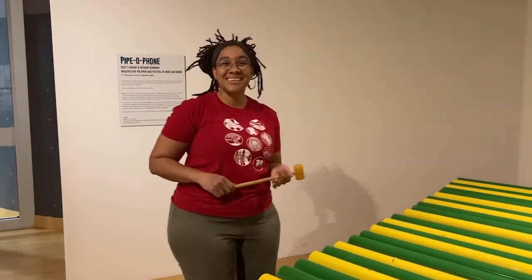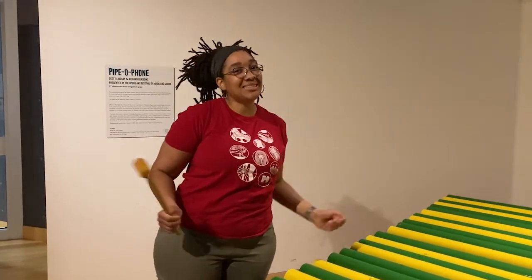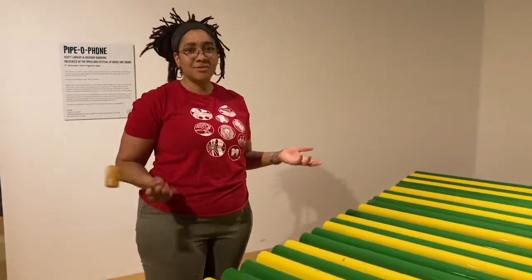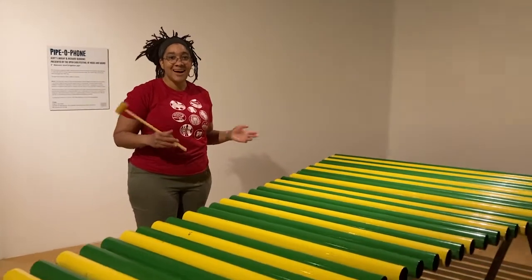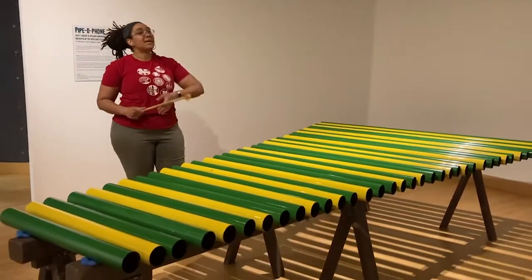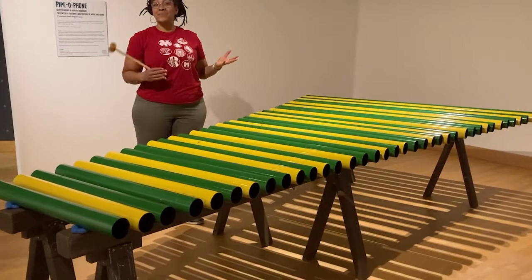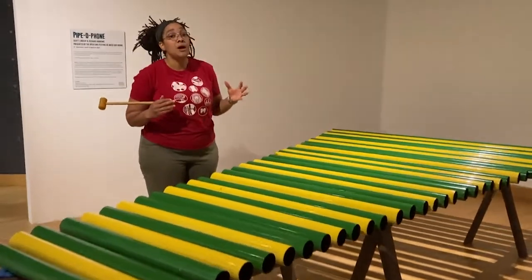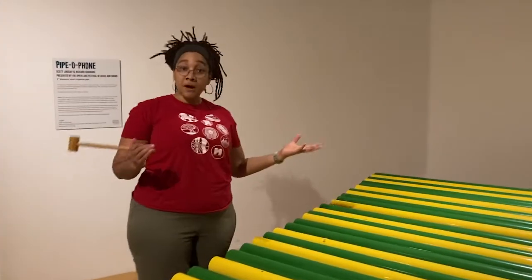Good job, guys. So that was a quick introduction to sound using the piphophone. Now, before we leave, I have a question. So these pipes, what do you think they're made of? Any guesses? Well, these are made of irrigation pipes. So they're refurbished or repurposed or recycled irrigation pipes. And irrigation pipes are used to carry water in farming.